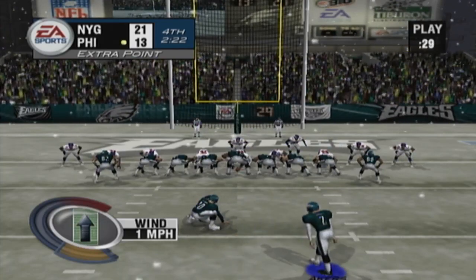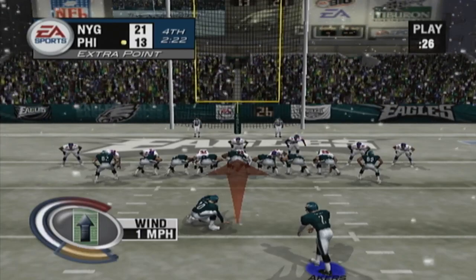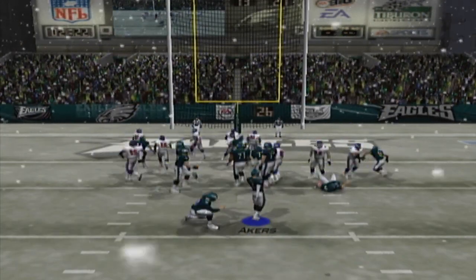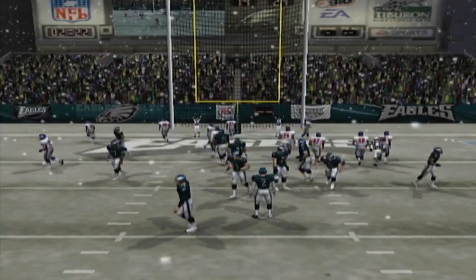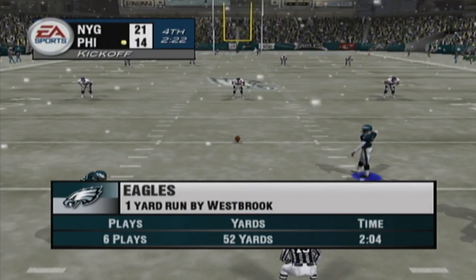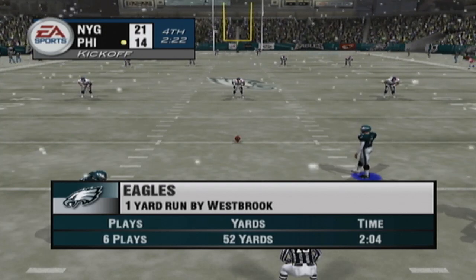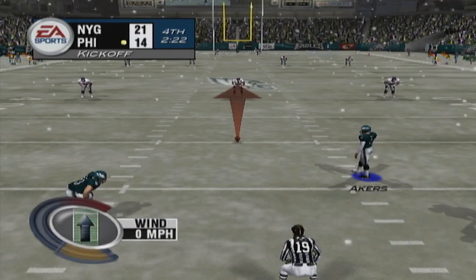Akers comes in for the extra point. The kick is up, and he tacks on the extra point. And so they turn that drive into a great one as it ends with a touchdown. Hey, these guys deserve to feel good about it. Now it's the defense's turn to come out and do its job.